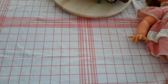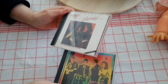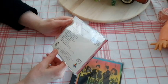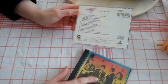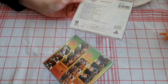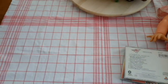Let's see. Mr. Retro's got these records. I didn't even look at them. Oh, B-52s. B-52s and hits. Wilson Pickett, that's okay. Mitch Ryder. These are okay. I'm not crazy about the B-52s myself. There's a couple of them on there I like. Love Shack. But anyway, they're only like a dollar or something, I think.